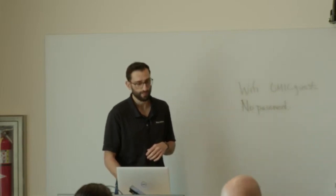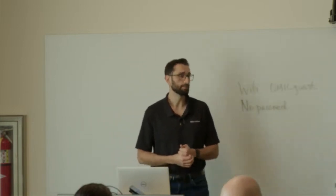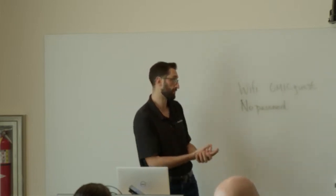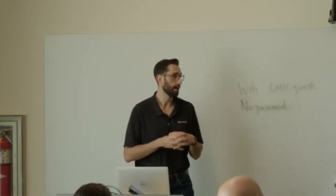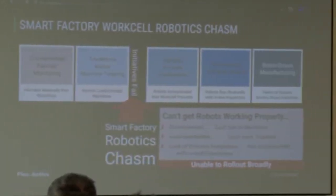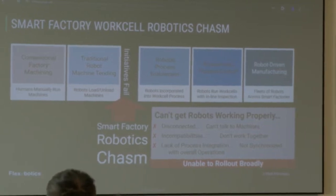So the reasons that we see these projects fail, with some of the problems that I was talking about before, is that everything is disconnected. The robot's not directly communicating with everything within the cell. Think about the process integration, what parts are going to be running, and optimized mechanical setups to make sure that you can handle changeover. If demand changes with different parts, how can you switch out parts to make sure that the life cycle of that robot has the highest utilization possible?